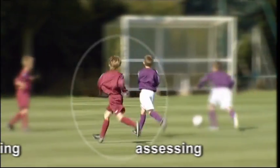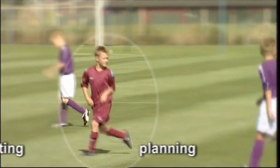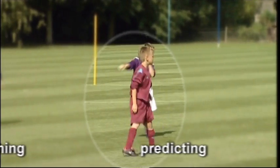As you watch the clips of players moving and playing in a game, consider the sort of things that players have to take into account before they make a decision. You'll notice that most of the work they do is off the ball.